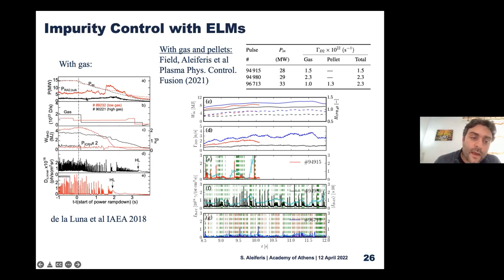And the radiated power is kept in acceptable levels. In the second case, where we have the low gas scenario, we see that the ELMs are stopping quite early, and then the radiated power increases very abruptly, and we have a higher chance of leading into a disruption.